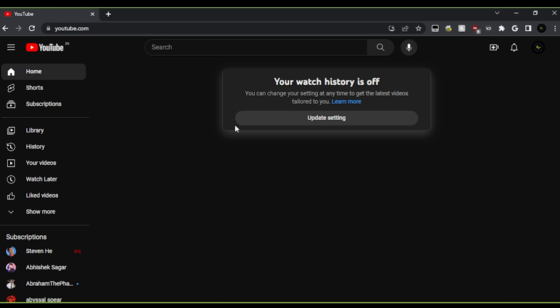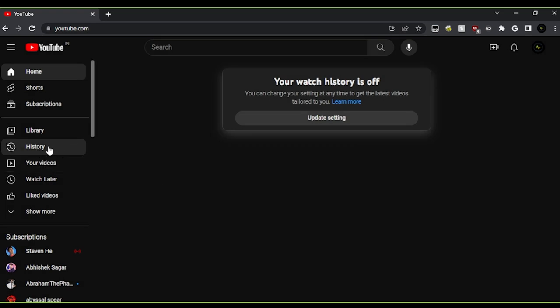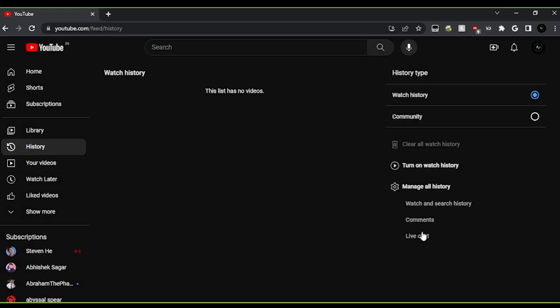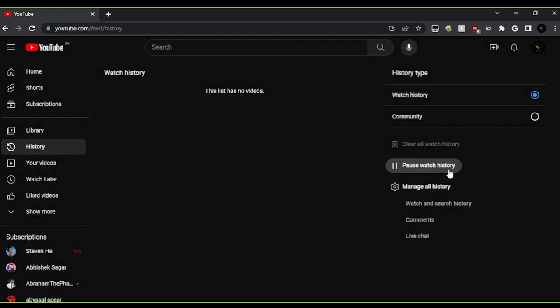Let's get into the nitty-gritty. To access your watch history settings, click on your history settings in the middle left corner, or you can turn it on and off from the homepage. And once you're in the history menu, select pause watch history. Here, you can toggle your watch history on or off.